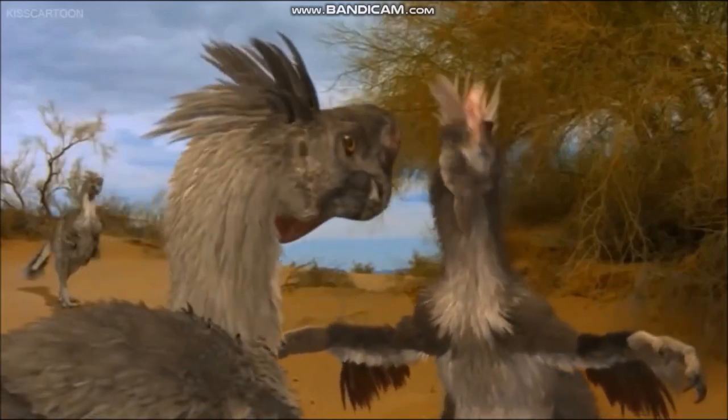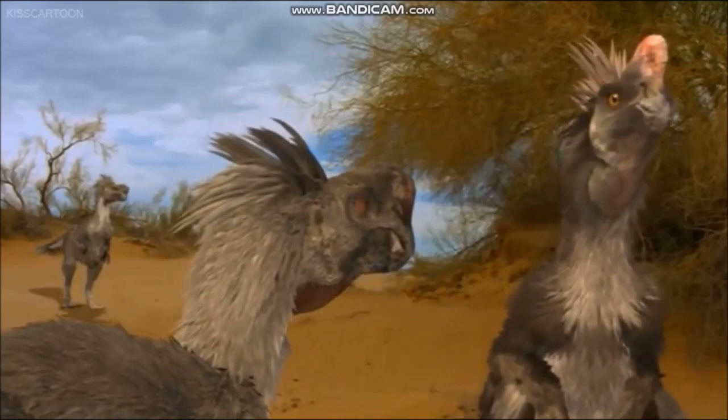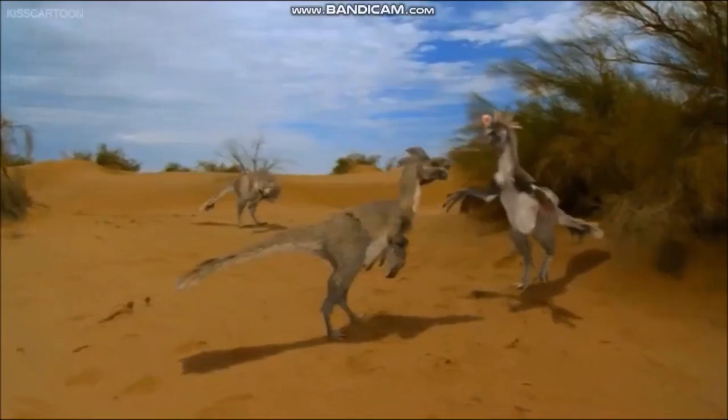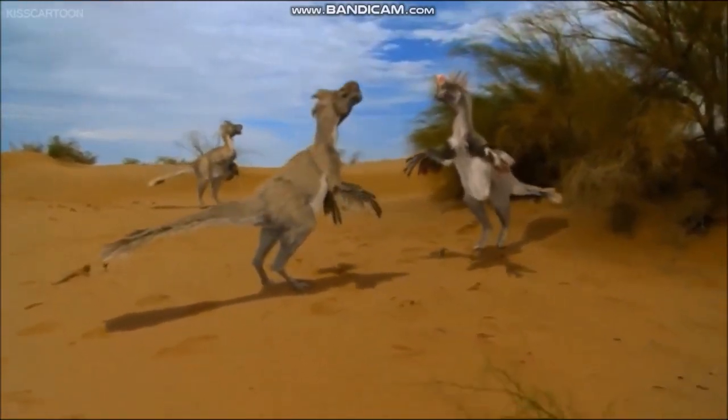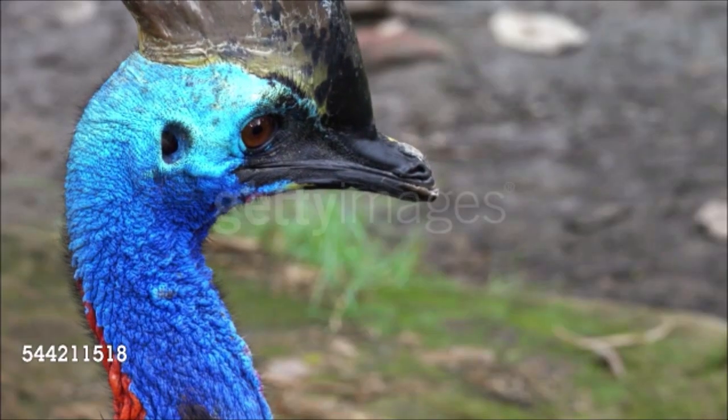Skeletons were also discovered of a very unusual dinosaur, Oviraptor, a small theropod with a short domed skull, a toothless beak and a bizarre head crest. The crest was probably covered by a horny sheath, as is a similar-looking crest in a living bird, the cassowary.